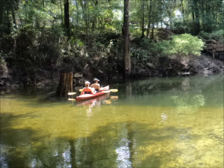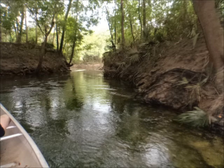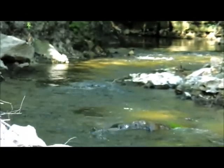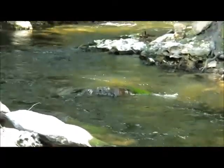This is Morgan Springs when the water level is a little bit higher than normal. Morgan Spring Run. This is the spring run of Morgan Springs as it empties into the Withlacoochee River.